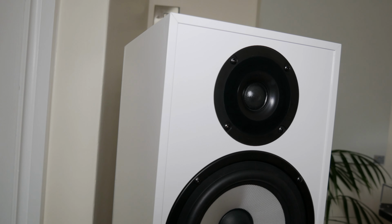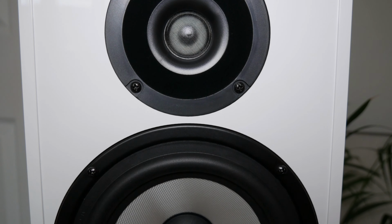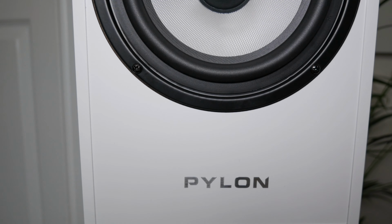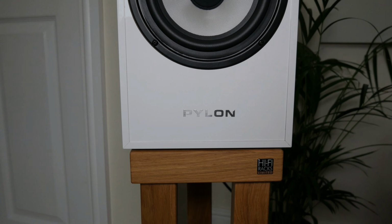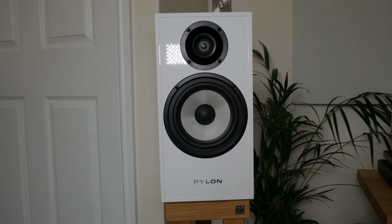These are the Pylon Audios. Excellent value for money. The fit and finish on these, brilliant, really is. Lovely paintwork, great job they do on their loudspeakers. Look really good. Very affordable loudspeakers.